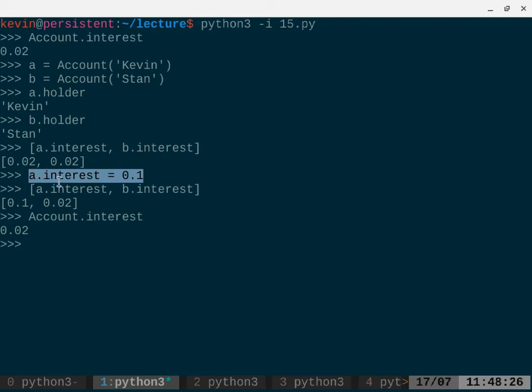Now, since it's an assignment statement, I'm assigning the interest attribute of Kevin's account. Kevin's account previously only had balance and holder, right? But now we're adding an interest attribute to Kevin's account. So when I look up A.interest, it will find interest in Kevin's account, and it doesn't have to look up in the class. So that's what's going on here. B.interest is still the same as account.interest.